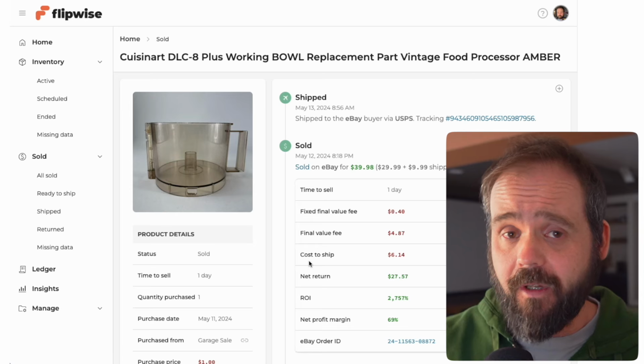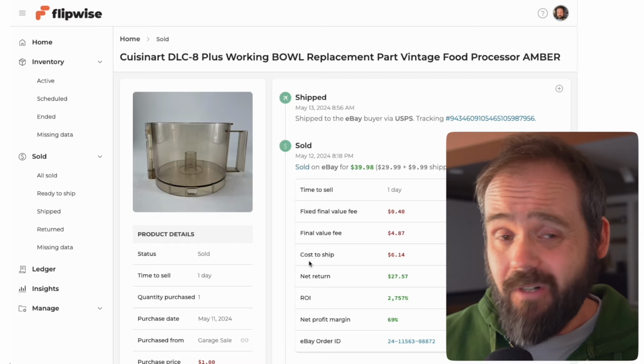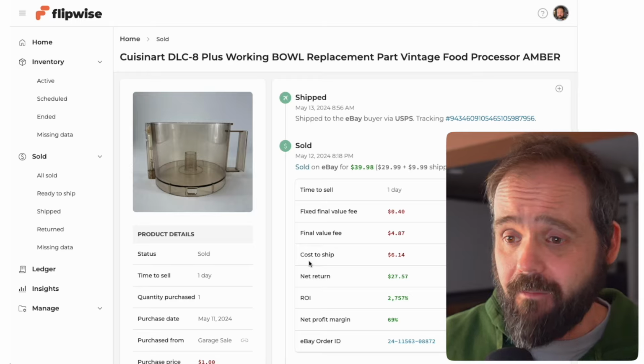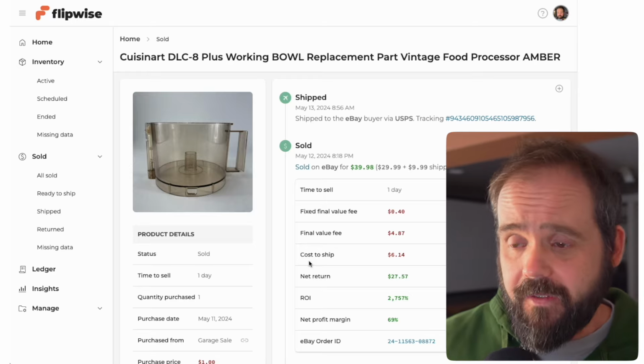I tested this thing. The full unit worked, but still I'm parting it out because it's just worth more money that way. It's easier to ship, and it keeps more things out of the landfill as well. People are just looking for lots of replacement parts for this, and they sell very quickly, and I make really good money buying this stuff. I definitely recommend you pick up these Cuisinart food processors just to part them out. But yeah, that was the 6th best flip of the week.